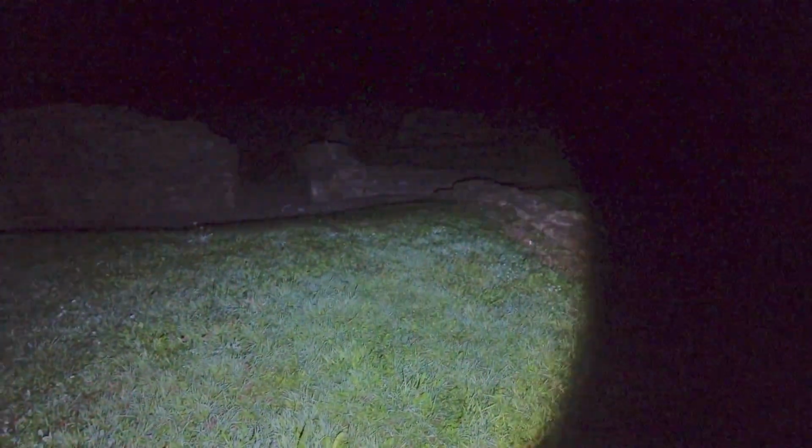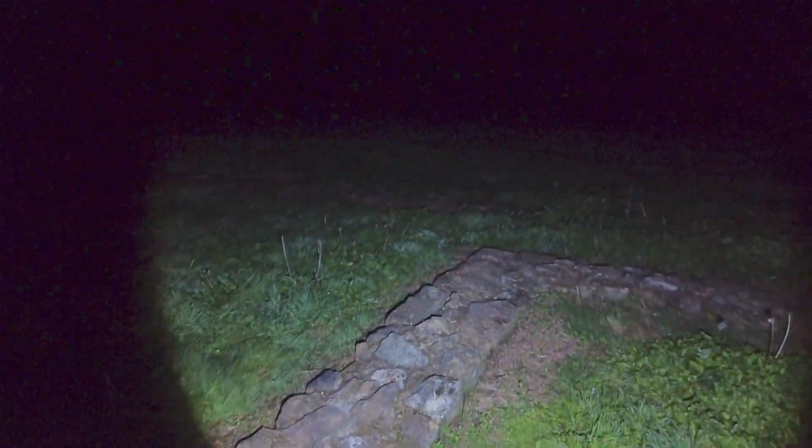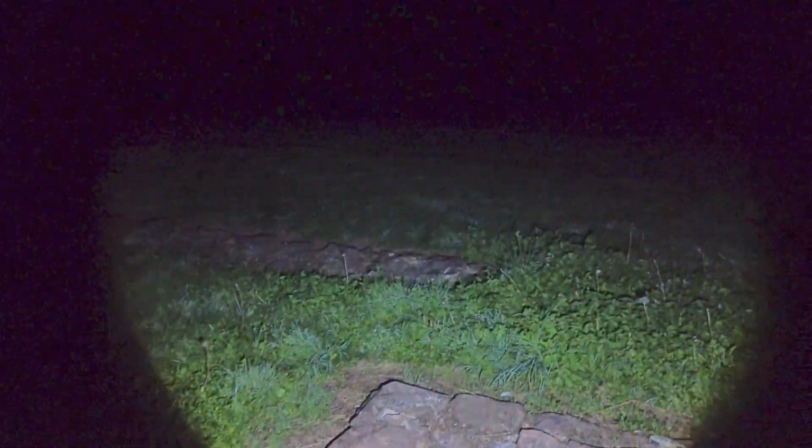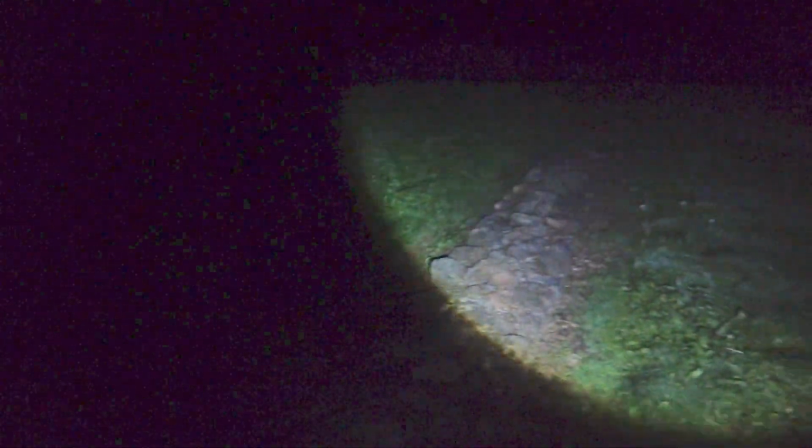You can quite clearly see how dark it is at the moment. I think it's 9 o'clock now. I got here for about 7. So yeah, it's been about an hour or so in complete darkness. I'll just check the time on my phone. It's 9:05. So I've been here about an hour in complete darkness. Apart from those kids on bikes, no one's really passed. I've heard nothing.